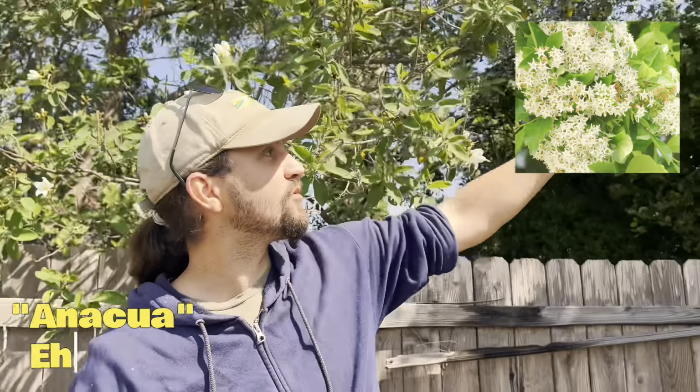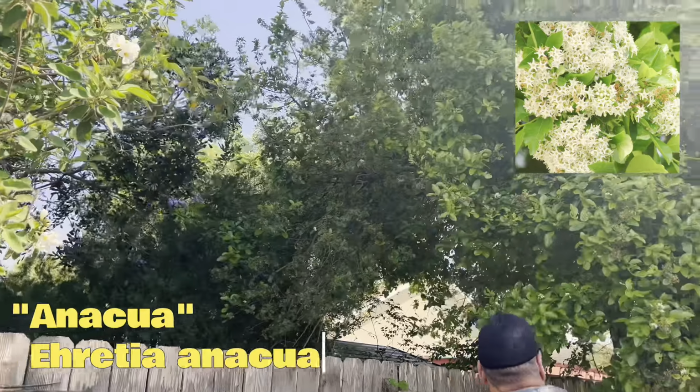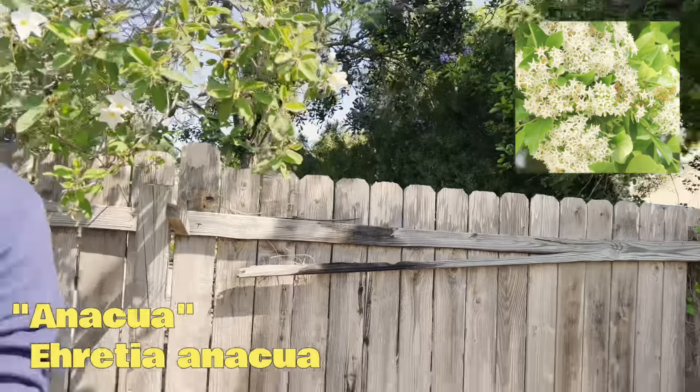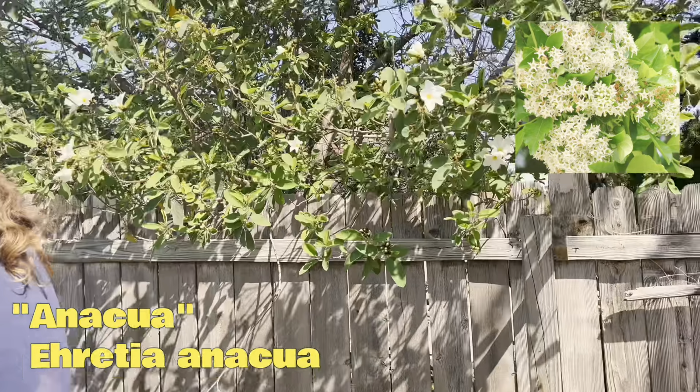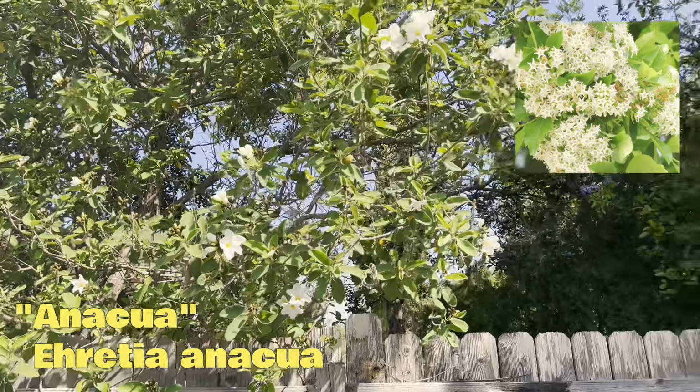And then this is anacoa, and this is the same family as this plant. So when you look at these flowers there, they both have these kind of five petals that are a little fused there. Wow. They're in the same family.